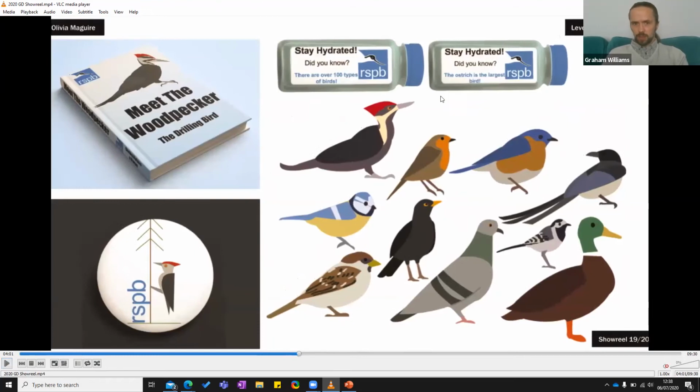Another example of the RSPB from before with the King Duck, but this one's for a slightly older child audience. So illustrating the examples and colours and shapes of different birds, putting those things into almost like fact file pages in a book, and designing water bottles. These things could be given out at events. So that was the client, and these were the things that we were trying to sell.